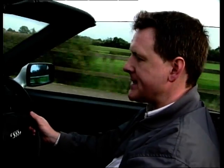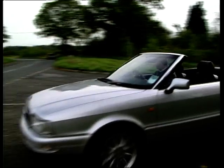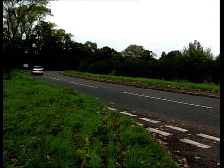So it may be a bit cold outside, but in here it's very nice. The sun is shining, it's a glorious day, and we thought it would be time to test out some cabriolets. And this Audi cabriolet has been around for quite some time now. This was introduced in 1992 and it's based on the original Audi 80, so technology is not fantastic.